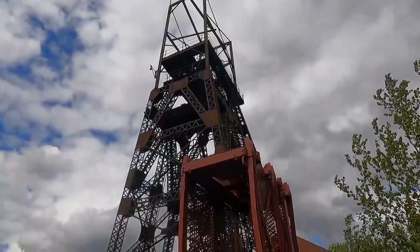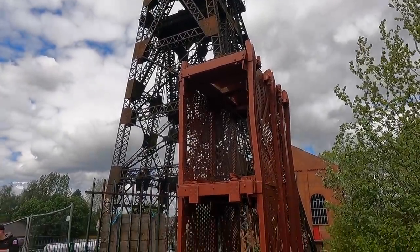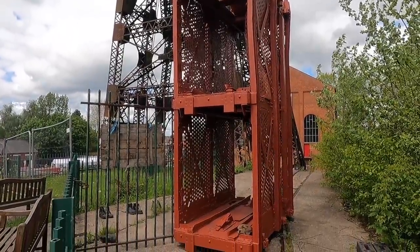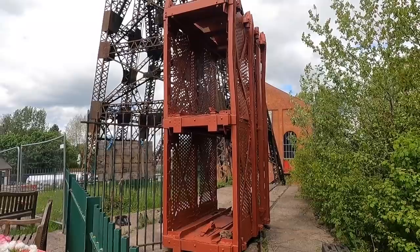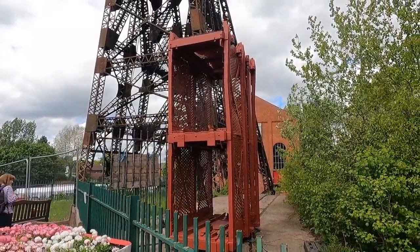There's the pit head gear, last standing pit head in Lancashire, that. See the red oxide cage there in front of us? Well, that's a double-decker cage, so that would go down the shaft. Miners on the top, and if you look at the bottom there, there's some rails, and they put coal trucks underneath and bring a coal truck up or down with the winding gear, the winding engine that we're going to go and look at in a moment.